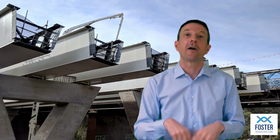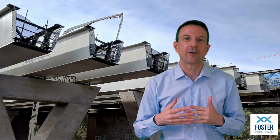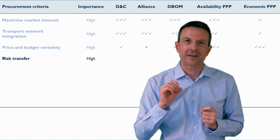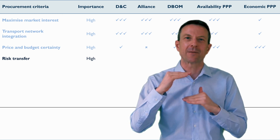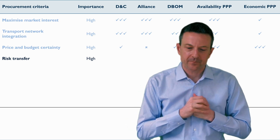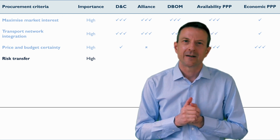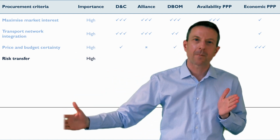They focused on the whole of life perspective and whether government was transferring risk over the life cycle of the asset and the potential benefits that would have. So I actually don't think there was an overlap. I think they took the right approach by making sure they weren't double counting under these 2 separate criteria by looking at different issues under each of the criteria. So in terms of risk transfer, while they're looking at different issues, the pattern is actually quite similar to that for price and budget certainty, but for different reasons. As I said, in terms of risk transfer, it's looking at the whole life cycle.